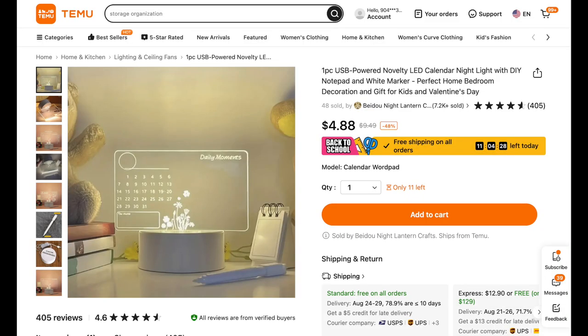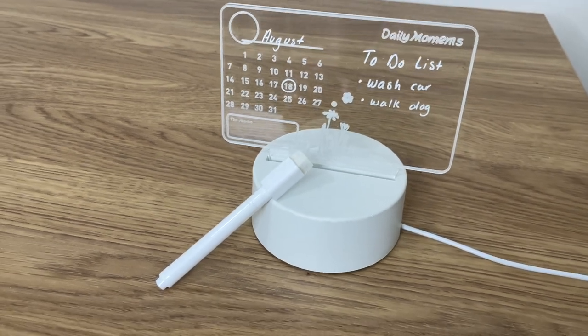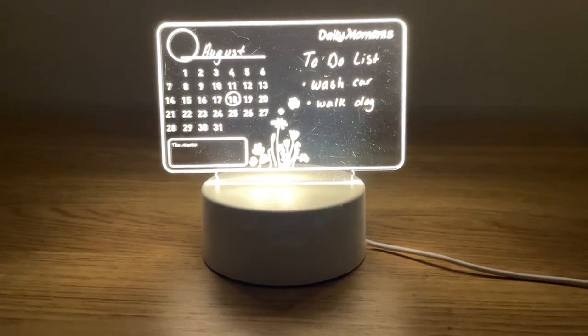Now, speaking of organization, I have a super cute way to organize your time with this light up calendar. It's USB power and can double as a nightlight, and it comes with this white marker. It is such a cute way to make small notes to keep you reminded of the things that you need to do for the day.